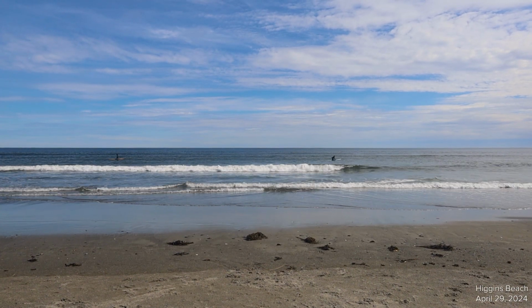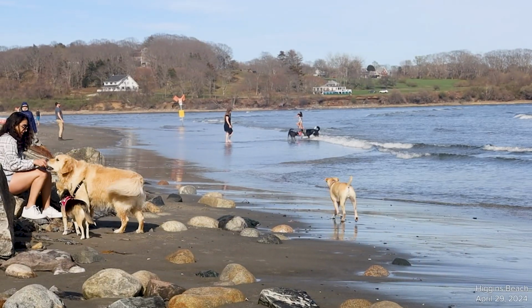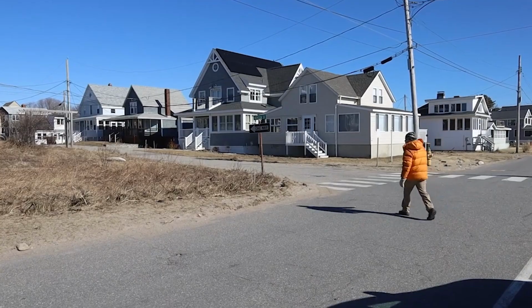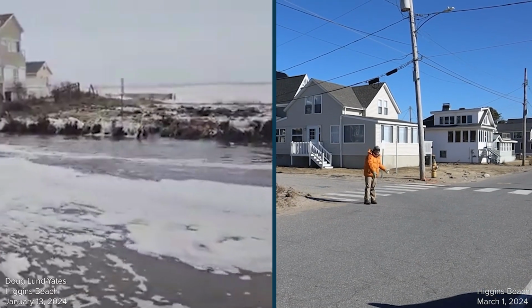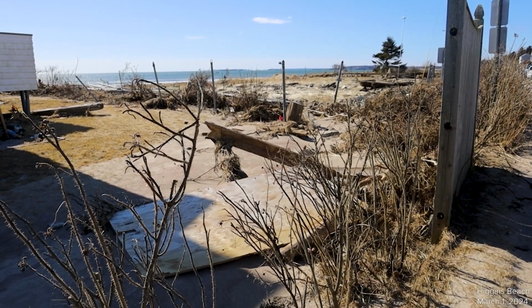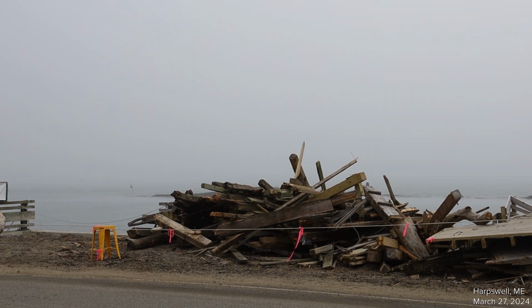Scarborough's Higgins Beach is normally bustling with surfers, tourists, and dog walkers. But in January, a strong storm destroyed roads and flooded homes across the shoreline. During the storm event, this whole area had a river of water flowing down it that was probably about this deep. Higgins Beach is just one of the many coastal communities impacted by several major storms this past winter.